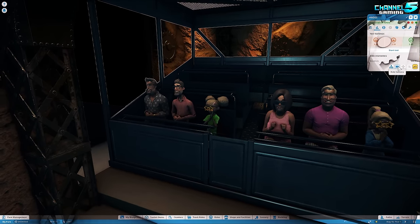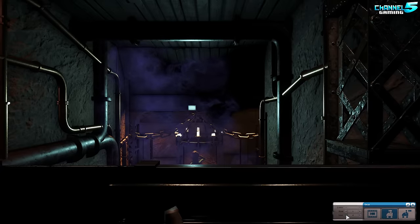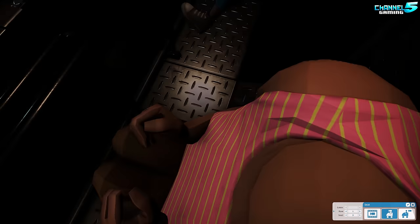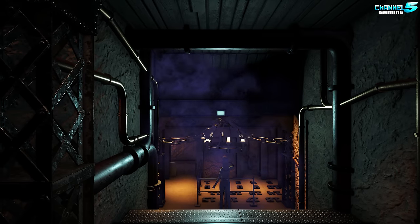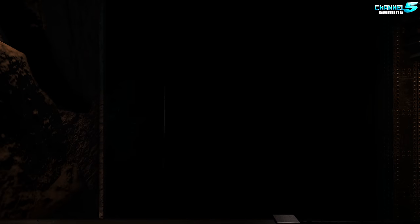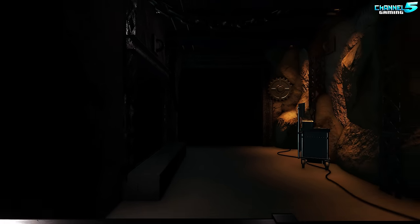So there's not a lot of stats for us to look at here. It is a horror heights. We'll sit in the middle seat because this guy seems to be the tallest, this lady. And off we freaking go. Hey, we got music. What a difference it makes.